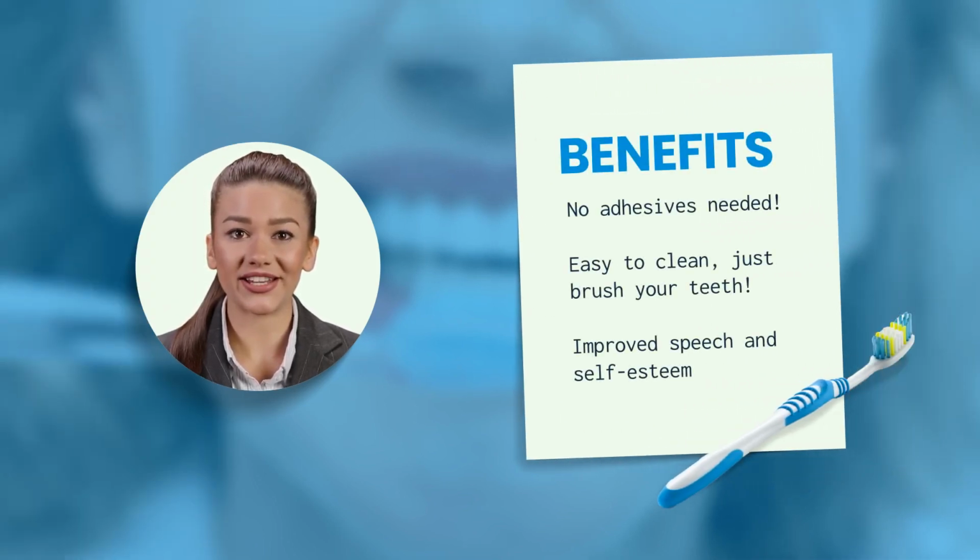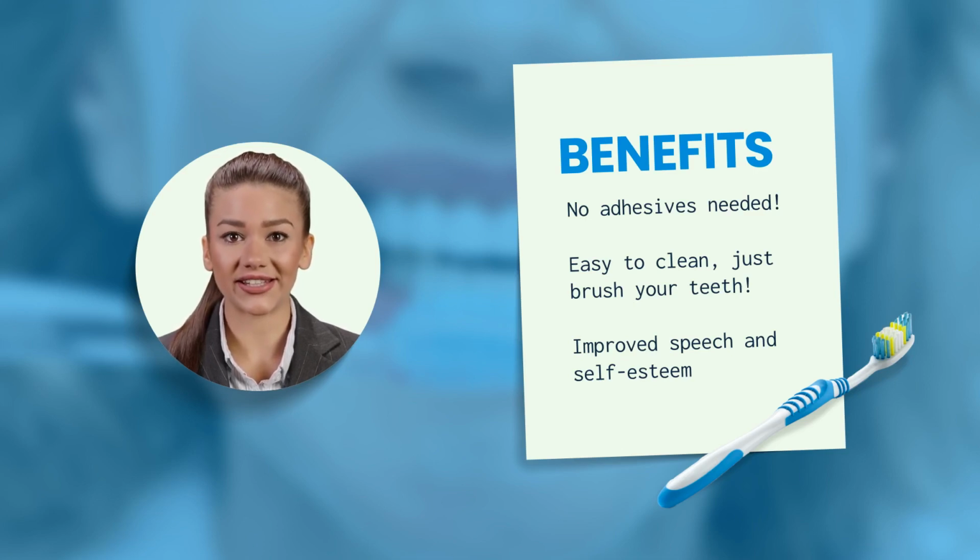Plus, there are more benefits. Say goodbye to the adhesive container you have for keeping normal dentures in place. Implant-supported dentures are easy to clean, just like normal teeth, and make eating and speaking a whole lot easier. With this solution, you'll feel way better about yourself and your teeth.